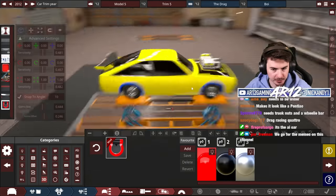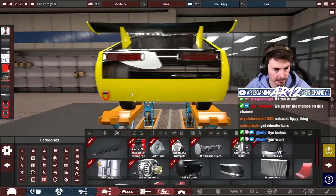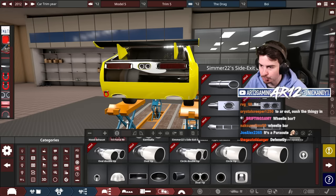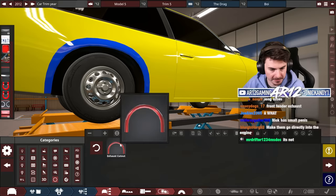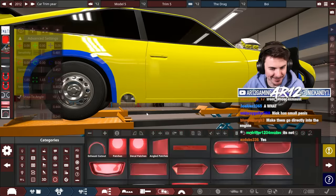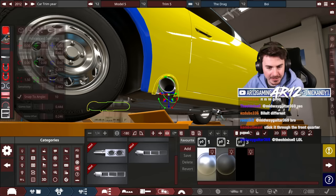Oh, I definitely need a tow hook. Hold on. Let's get a tow hook. This is just for when I inevitably crash. Someone can tow me out of the ditch, okay? What does a drag car exhaust look like? But why does this always happen to me? Like, actually. Wait. This might work. This might actually work. This is gonna be sick. That's actually so cool. How is this car so much better than mine?